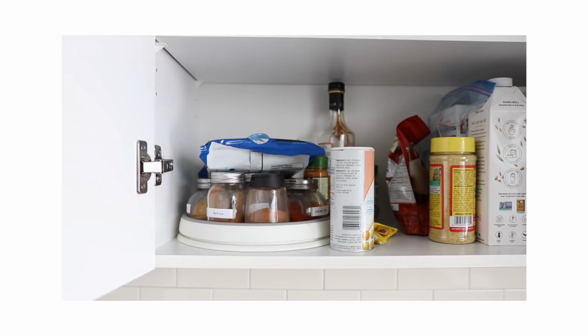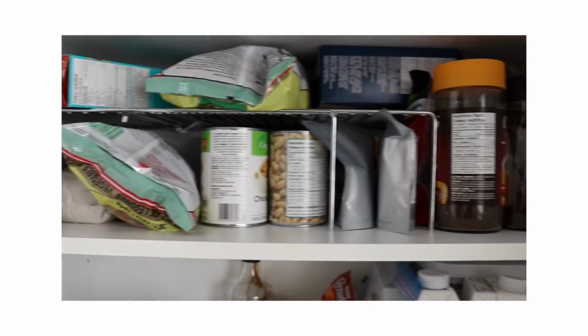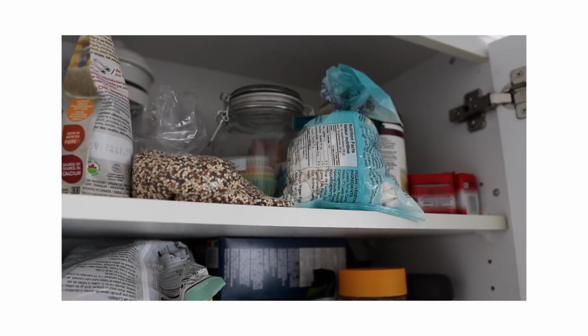Nothing about this is a pretty sight right now. There are things just everywhere, and I think one of my goals is to try and get rid of as much packaging as possible, because I think having everything transferred into clear containers will make it much more visually pleasing.